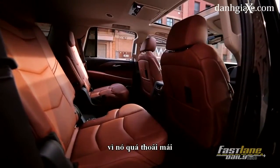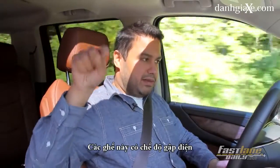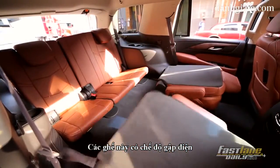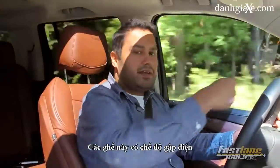These seats are actually automatic folding. There's actually buttons in the back that you can push to bring them back up. That's really cool. I don't have to do any of that hand movement myself. And you know, it's because I'm American and I'm lazy, so I need everything automated.